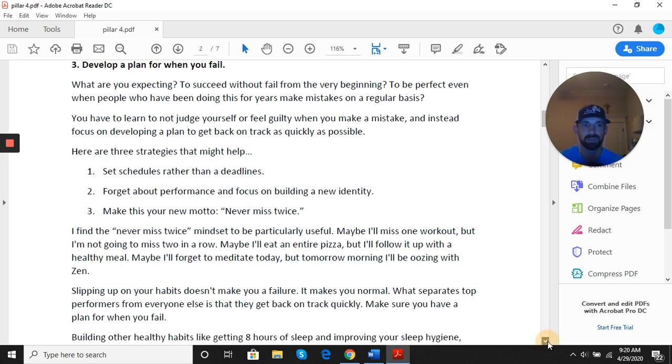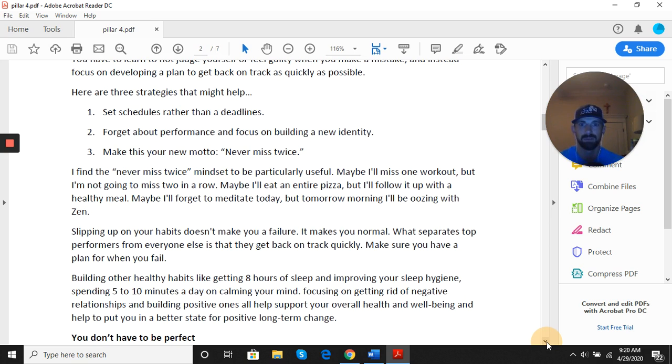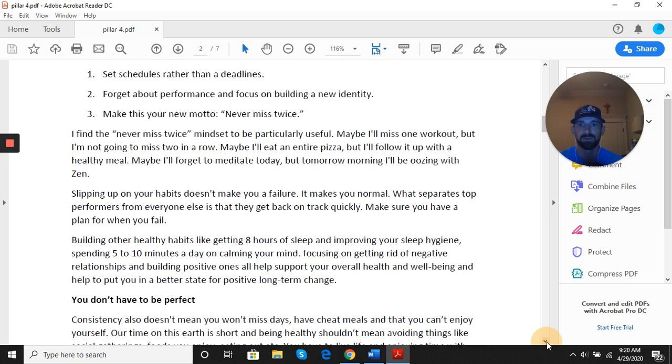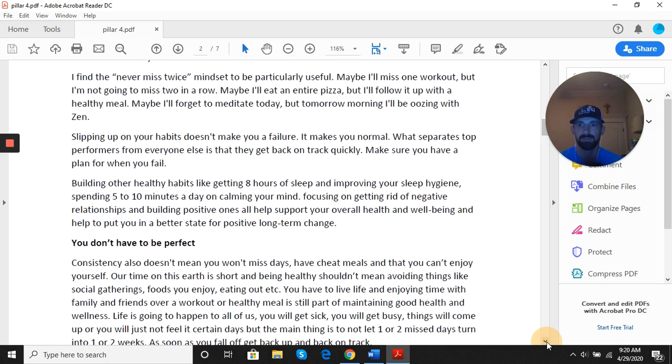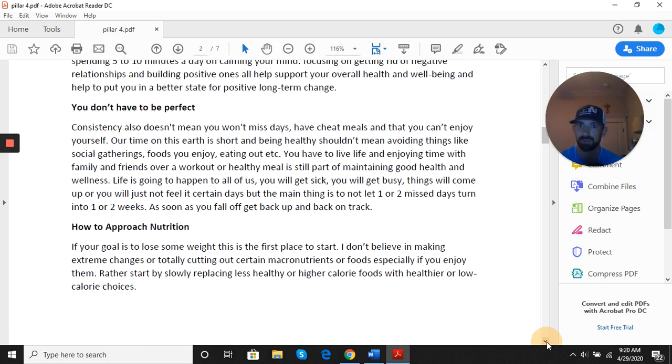That's the important part of this, is understanding that you're going to fall off. It's okay to fall off. It's okay to do it every now and then, but we don't want one to turn into 2 or 3 or 4 or 5. You're not going to be perfect. You don't have to be perfect.